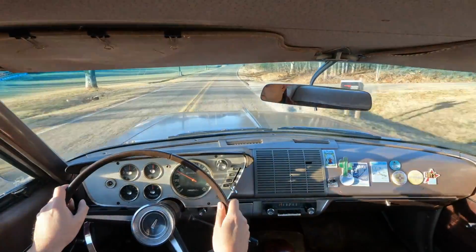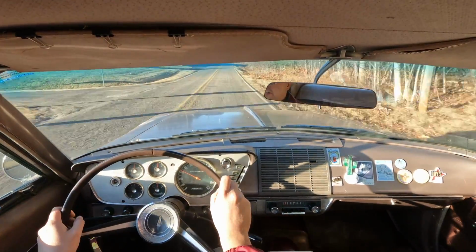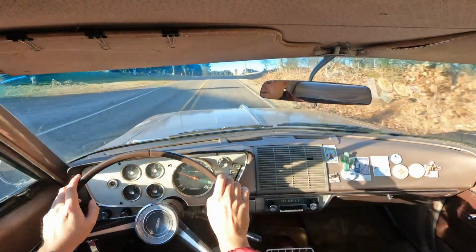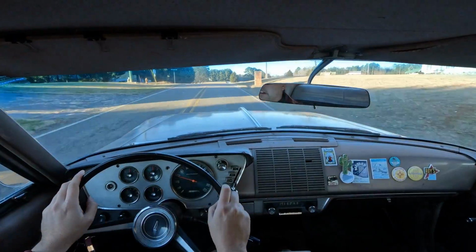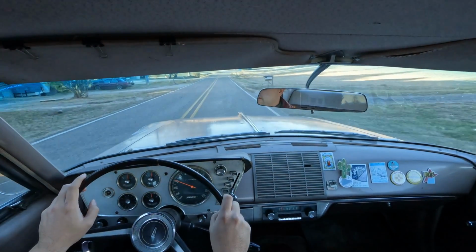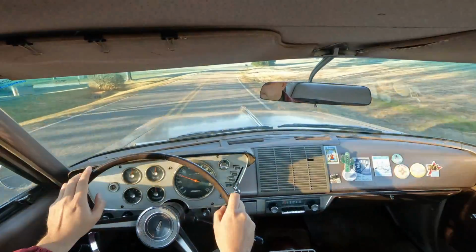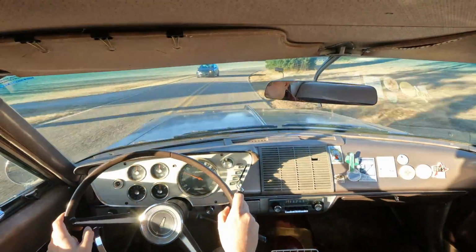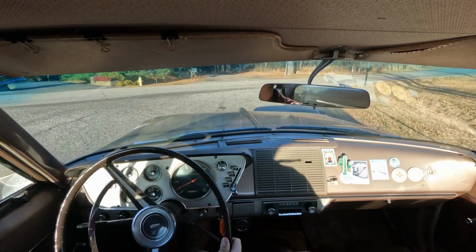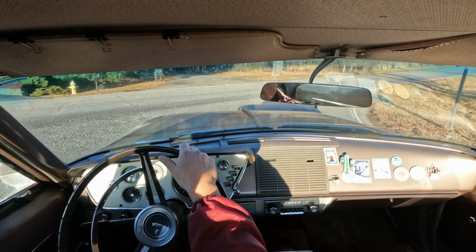Now this car is a non-synchro first gear, so in order to shift into first gear, you pretty much have to be at a complete stop, or you're going to have to be proficient in the skill of double clutching. So keep that in mind if you have one of these cars that's a stick shift. Pretty much all these 60s cars are going to be a non-synchro first. So when you come up to a stop, then you can put it in first.